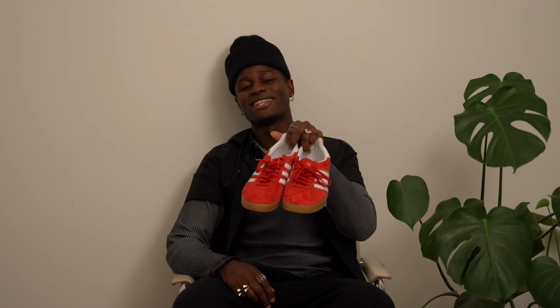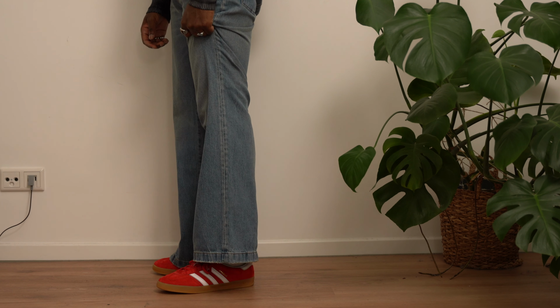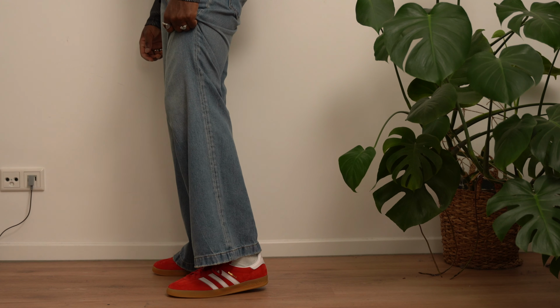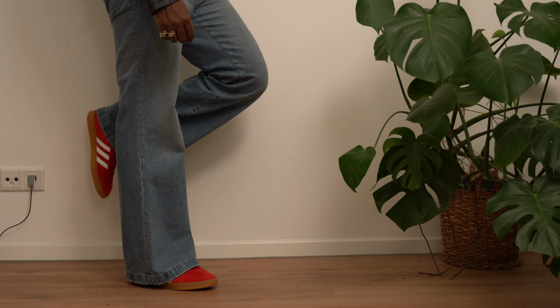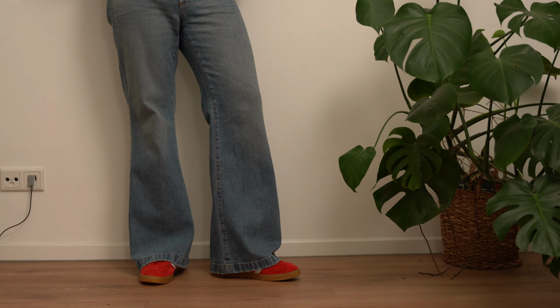Let's stay at the three stripes. Here are my Gazelles. I already showed you on my latest pickup. This one I got from Adidas at Paris Fashion Week. Also had a job for them in Paris. These are so dope. Also talking about color, dope sole, and they pretty much remind me of the ones from Gucci. The green Gucci ones are my favorite sneaker right now.